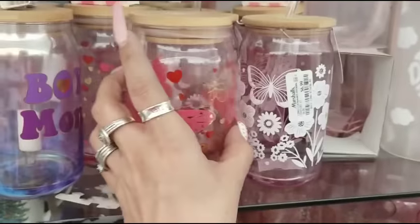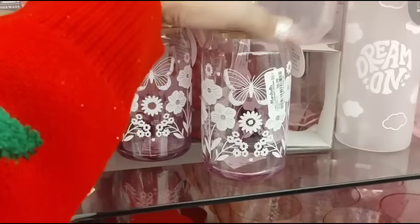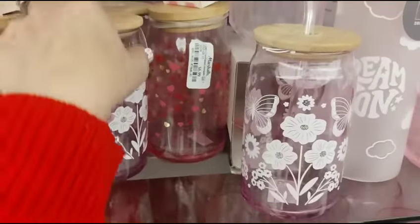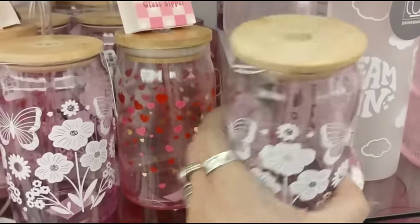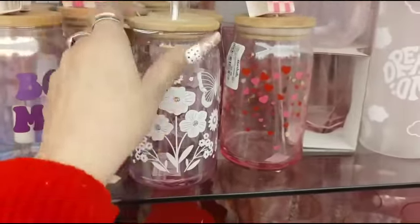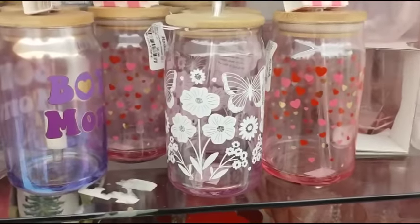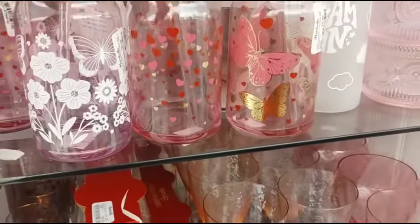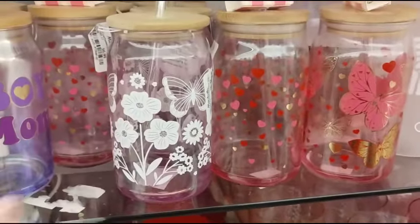Really pretty butterfly. This one's missing the little whatchamacallit, the straw, but these are gorgeous. These are gonna be $9.99. And then look at you guys, I have to be really careful. It has a glass straw as well. Oh, they're selling glass straws, you guys, at Dollar Tree. I forgot to film them yesterday, like a big nut. But anyways, look, these are beautiful, really, really nice. And where did the other one go? These make for cute little presents too. Look, aren't those nice? So, so pretty. Love this type of stuff.